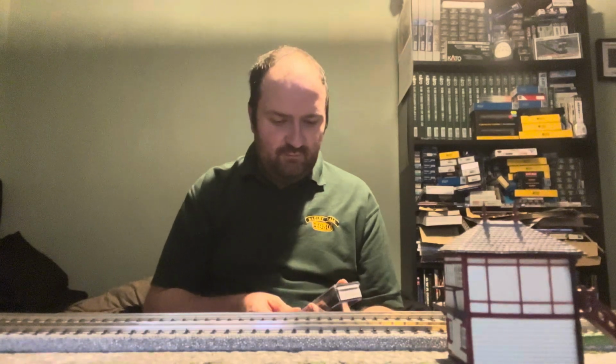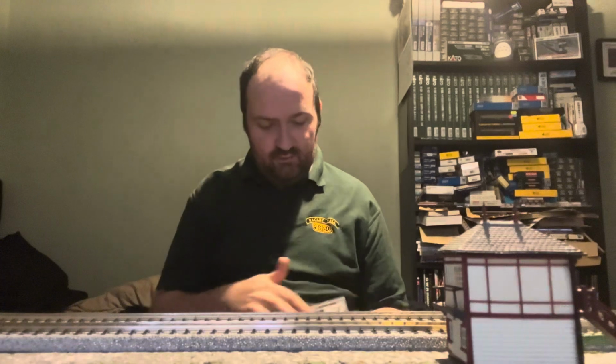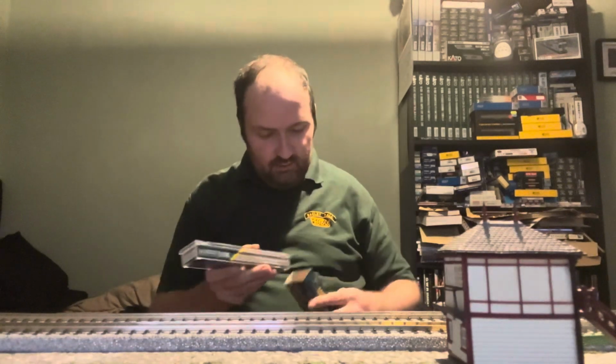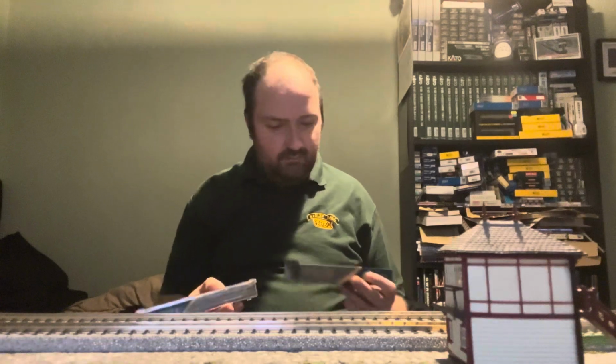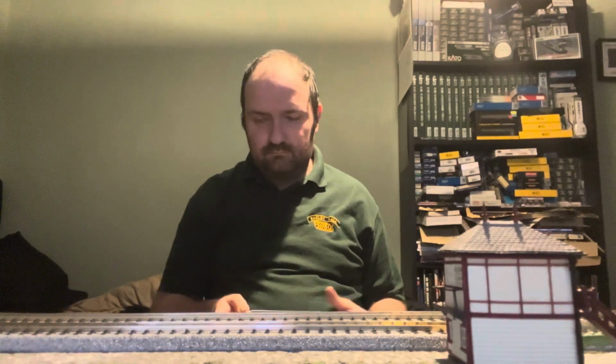Interesting, the Rapido have gone for an American style box. What I do like about this, there's no little insert to get them out. It's more like a Kato box or one of the North American ones. So yes, we've got a Class 28 here, which I shall be running in shortly, if I stay awake.